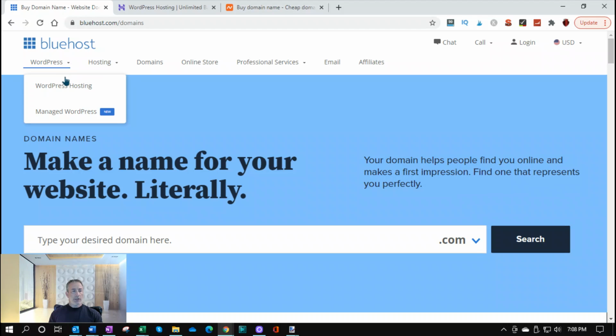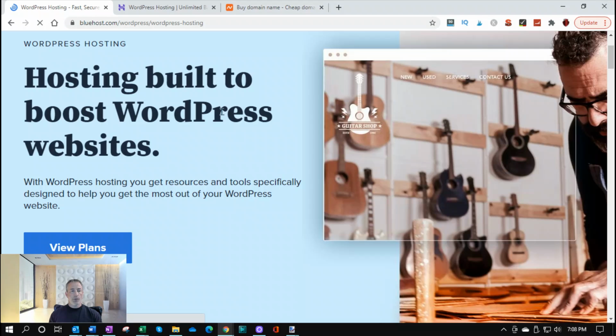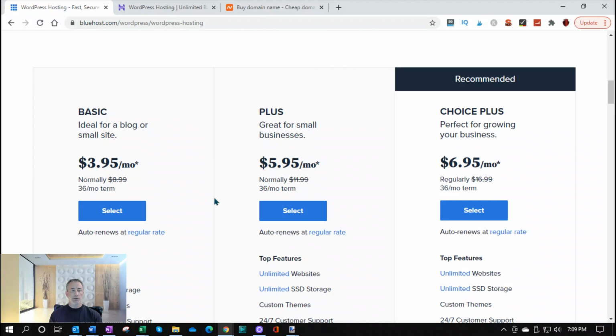But what we're going to do is look at the WordPress hosting. Okay, so if you come down here, hosting built to boost WordPress websites, right? So a lot of these providers, not only Bluehost, but all the other ones, provide one-click install for WordPress, right? So when you get into this, you set up your domain, go to the hosting, set up your hosting. Once you set up your hosting on whatever plan you think best fits you, basic plus, choice plus, then you go inside and look in the admin area, and they'll have like, hey, one-click install for WordPress, and then you just click download WordPress.